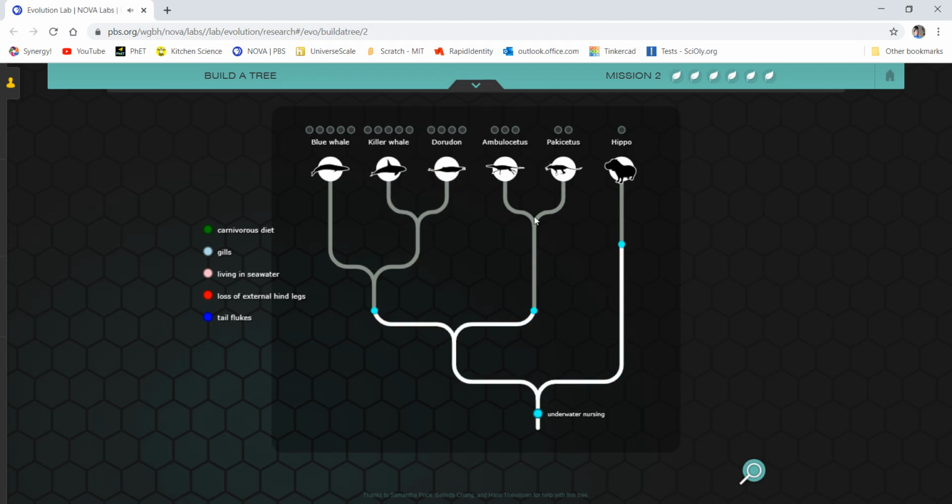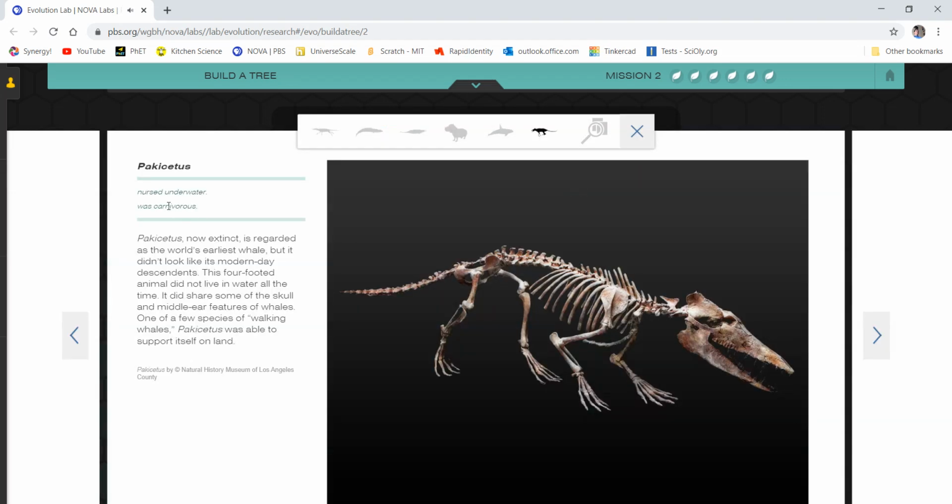So these branches might not be in the right spot. We can fix those in a minute. Alright, let's see what makes this creature different from a hippo. So the main difference is that it's carnivorous.